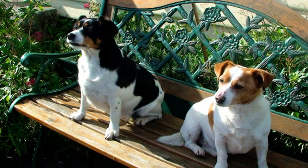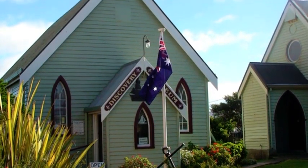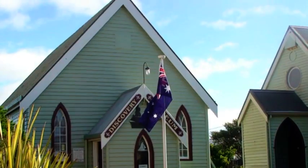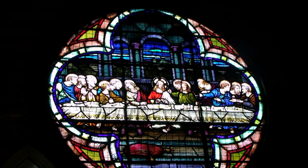Two small dogs belonging to the museum curator drew our attention. Their owner allowed us to visit the museum and the Anglican church to view the stained glass windows.